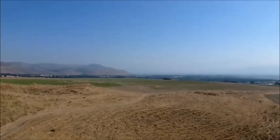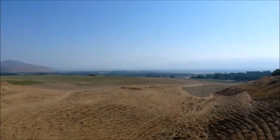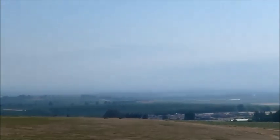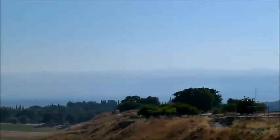Presently on Hazor in northern Israel above the Sea of Galilee. As I face northeast, it's pretty hazy. It's going to be hard to see this, but if I go forward here, this is Mount Hermon. I'm not sure if you can actually see that. And then slightly towards the east, scroll out a little bit. Don't know if you can see that as well, but there's a mountain range right here. That is the Golan Heights.